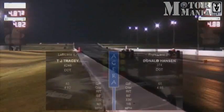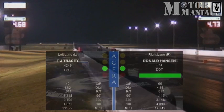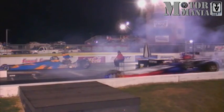Don Hanson and T.J. Tracy headed down track. One light goes to Hanson, the Florida runner. 17, 10 over, 27 package. Tracy couldn't run the number. He was way off.